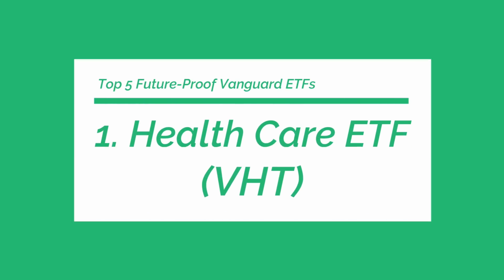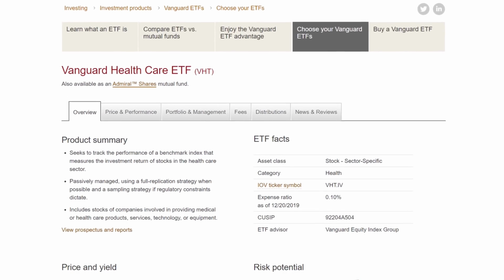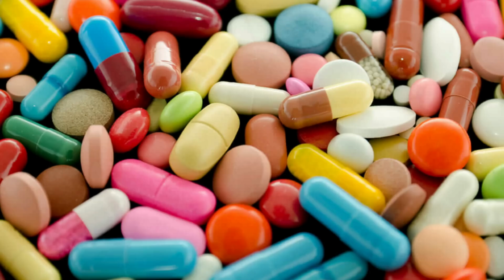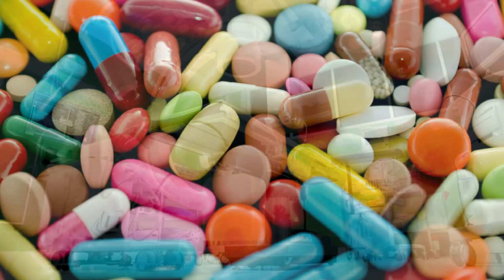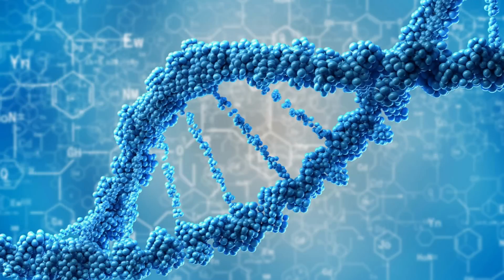Alrighty guys, now the first ETF that we have here on the plate today is one that's been extremely relevant over the past few months, and that is the Vanguard Healthcare ETF with ticker symbol VHT. Now this ETF allows you to invest in a broad exposure of 386 stocks within the healthcare industry, where the top 3 sectors under this big healthcare umbrella are in the pharmaceutical sector at about 30%, healthcare equipment at about 22.5%, and then finally biotechnology at 18.5%.